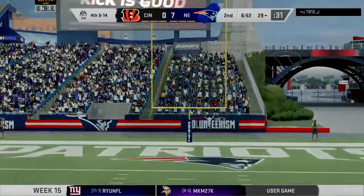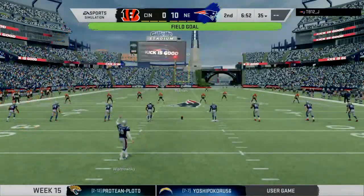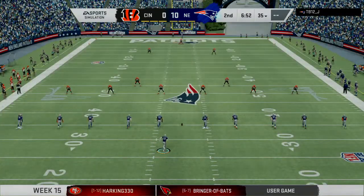And this will split the uprights. It's right down the middle. And the lead moves to 10-zip. So the scoring drive encompasses 9 plays, and the net result, 3 points.